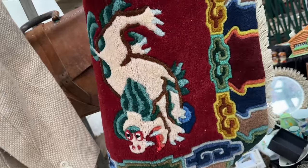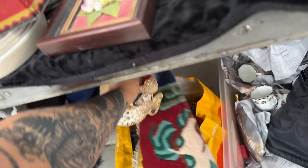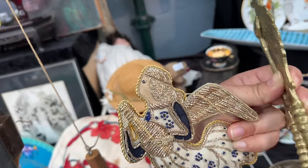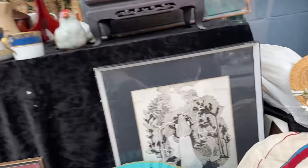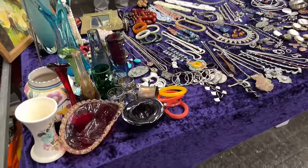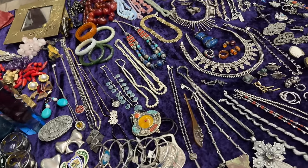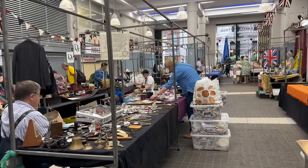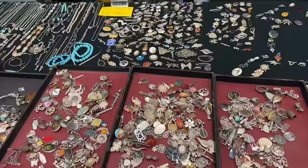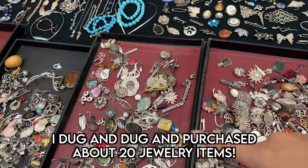How much is this little rug? $30. Okay, thank you. I'm gonna get this nutcracker too. And this angel for $5. And then I also like this art. It's got this woman just standing in the forest. Thought that was really pretty. These are $5 each? Yep. Okay.